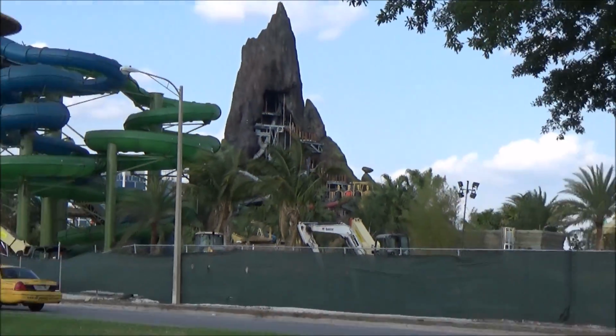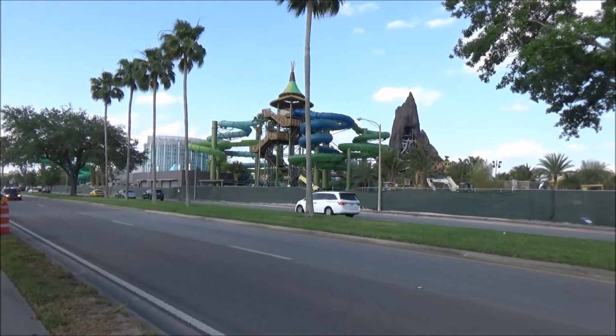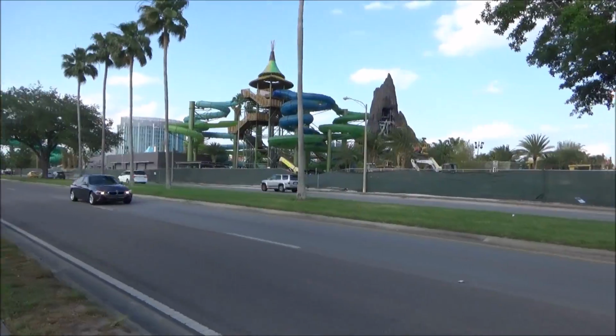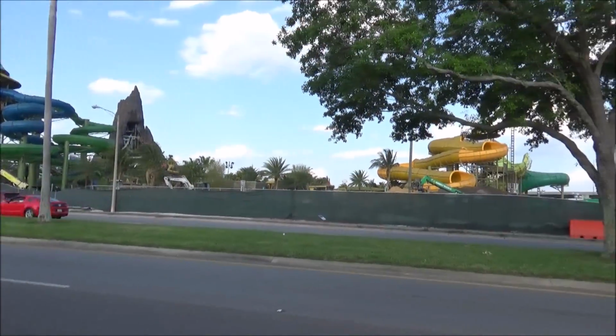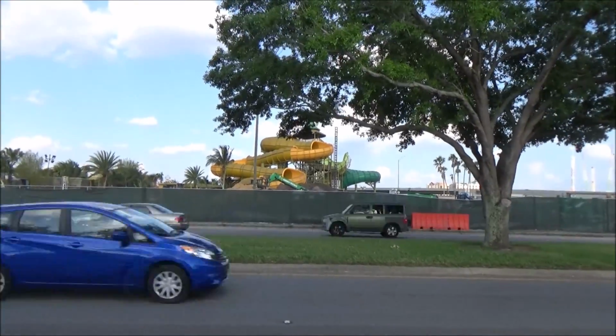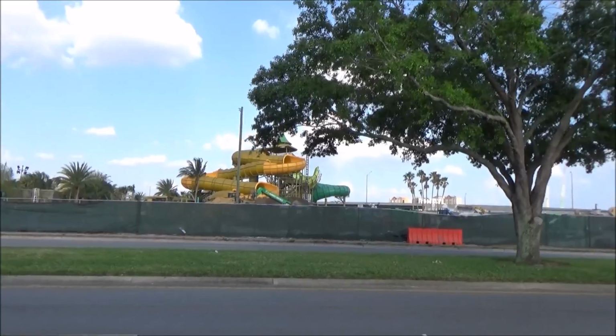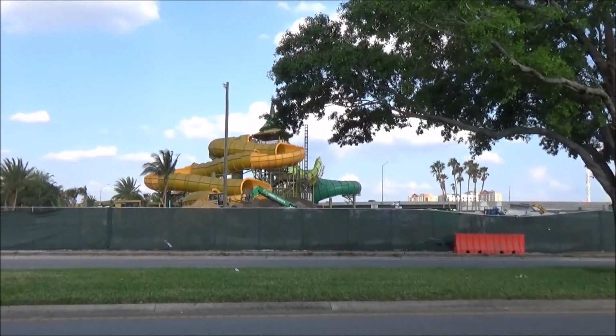So as we pull back out, we're taking a look around Volcano Bay here from sidewalk level off Turkey Lake Road in Orlando. Not a whole lot else going on from this angle. Here we see Maku and Puihi, two slides over here.